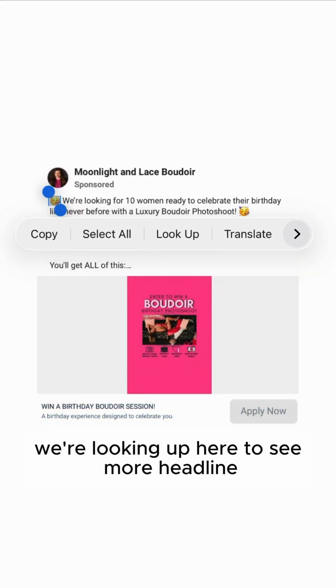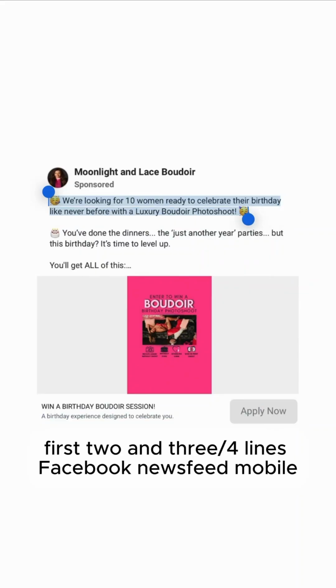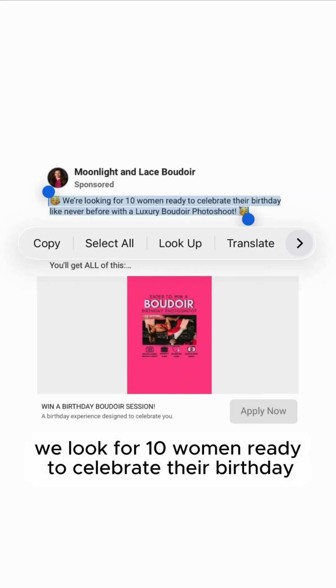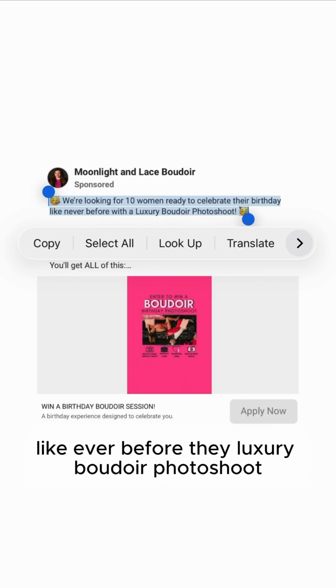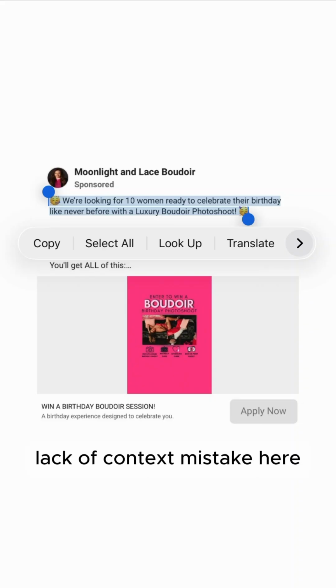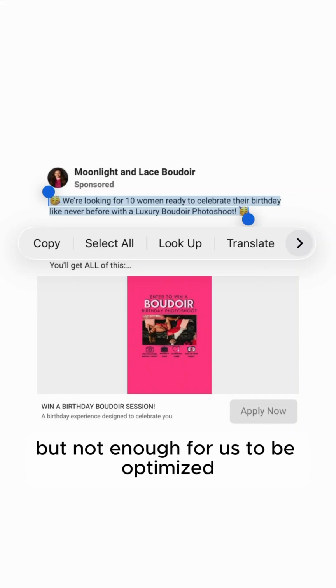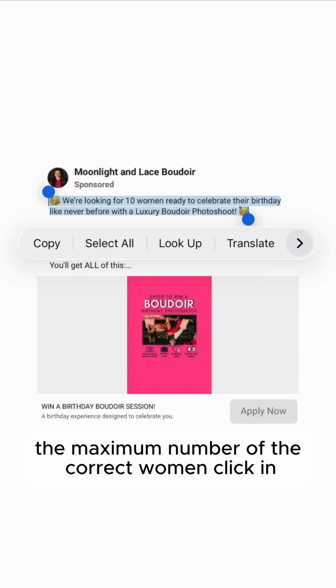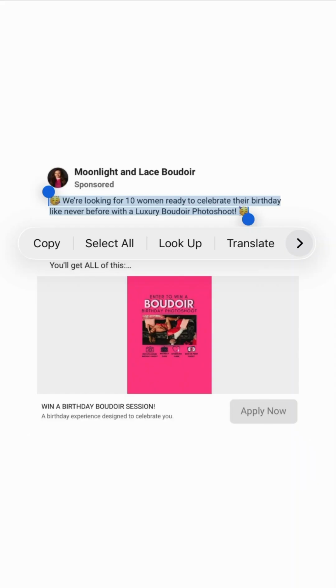Finally, we're looking up here to see the headline. First 2 3/4 lines, Facebook newsfeed mobile. So let's say we look for 10 women ready to celebrate their birthday like never before with a luxury boudoir photo shoot. All right, so yeah, lack of context mistake here. We've got a few context points, but not enough for us to be optimized, having the maximum number of the correct women click in, and as many of the wrong women scrolling by as possible.